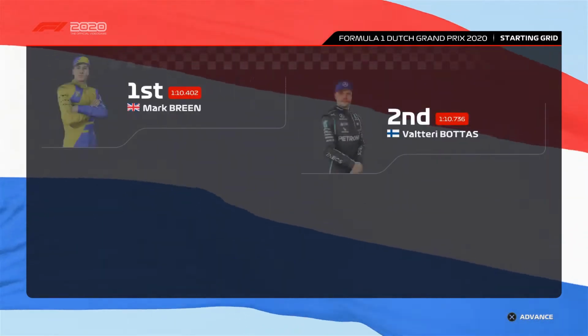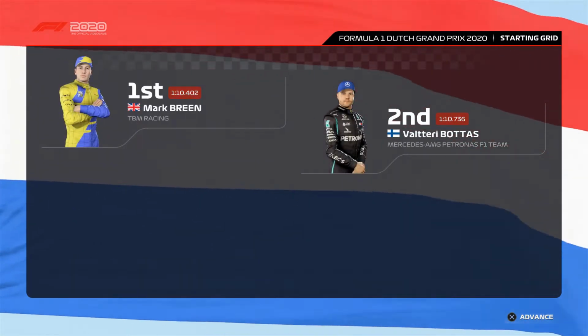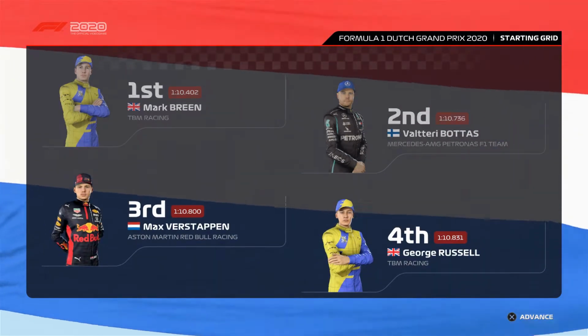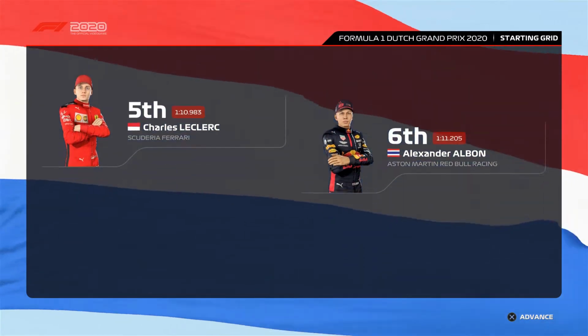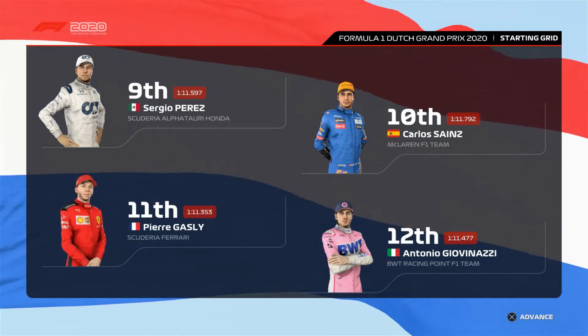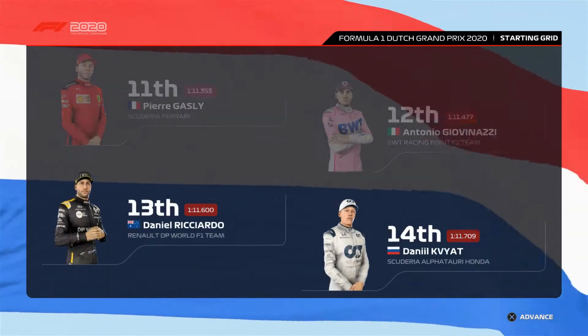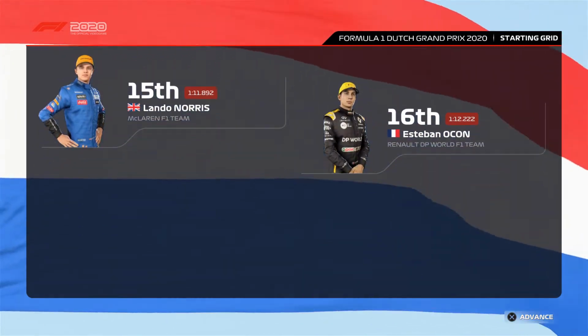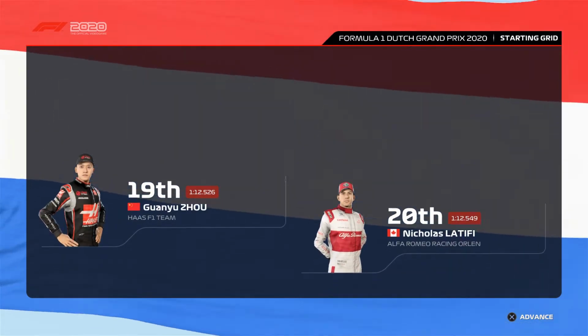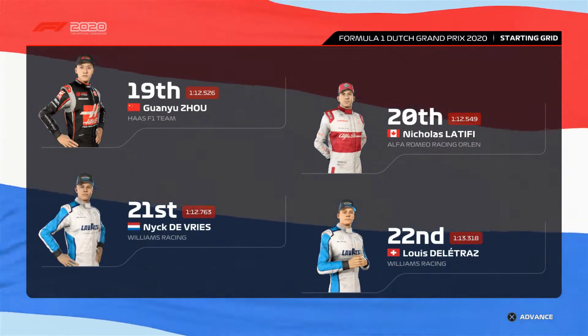It's time to see how our drivers are stacking up after yesterday's exciting qualifying session. It's the owner-driver in pole position then, and it's Valtteri Bottas that completes the front row. Looking at the rest of today's grid, we have Verstappen, Russell, Charles Leclerc and Albon, Hamilton, Stroll, Perez and Carlos Sainz, Gasly, Giovinazzi, Daniel Ricciardo and Kvyat, Norris, Ocon, Nobuharu Matsushita and Kevin Magnussen, Latifi, De Vries and Louis Delatraz. Which of these talented drivers will come out on top today?